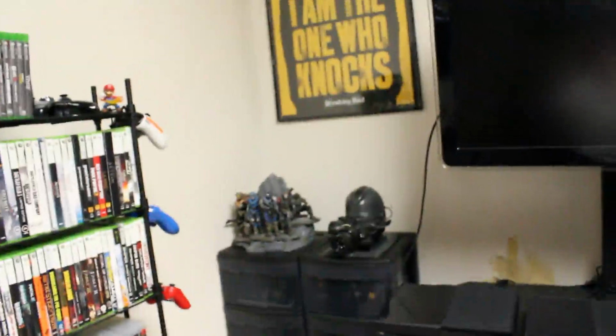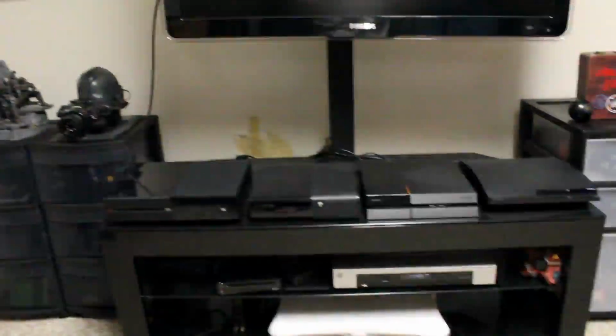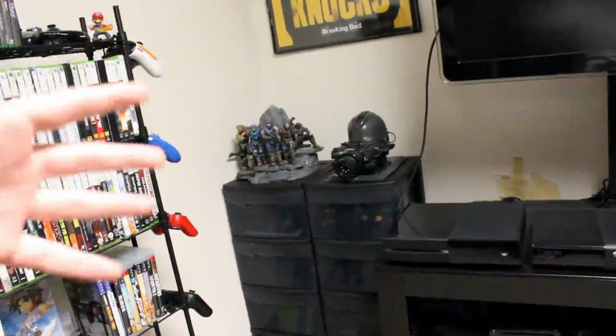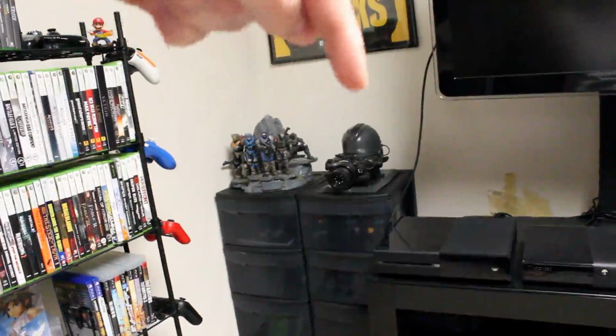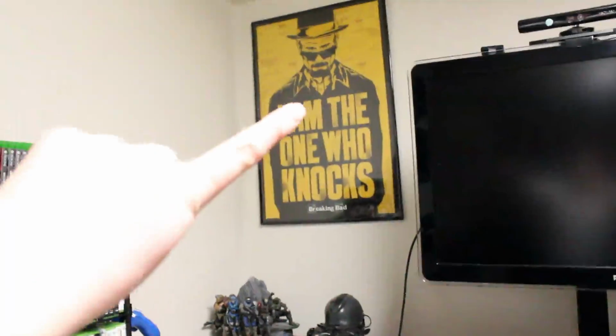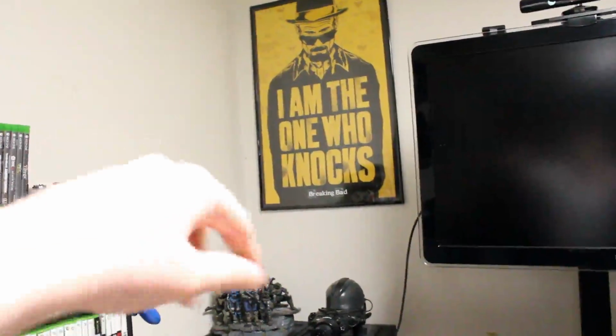And then here is where I have pretty much all my consoles and stuff. But we'll start over here. More storage for more things and cords and controllers. And then we have some statues. It's a Halo Reach statue, Modern Warfare 2 statue. And then we have a Breaking Bad poster, because Breaking Bad is awesome.